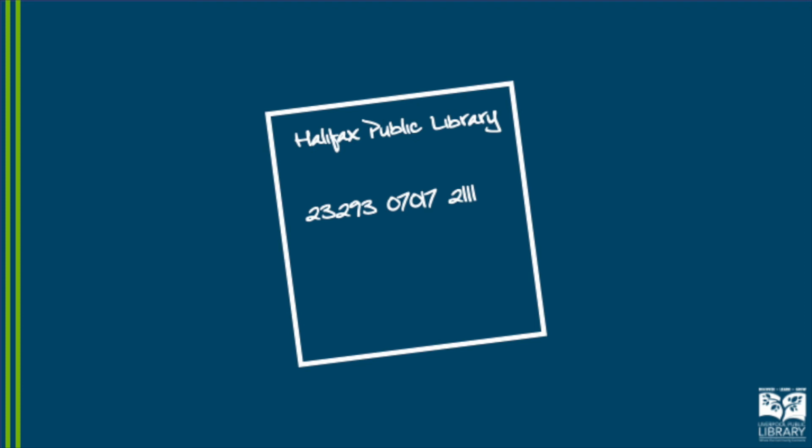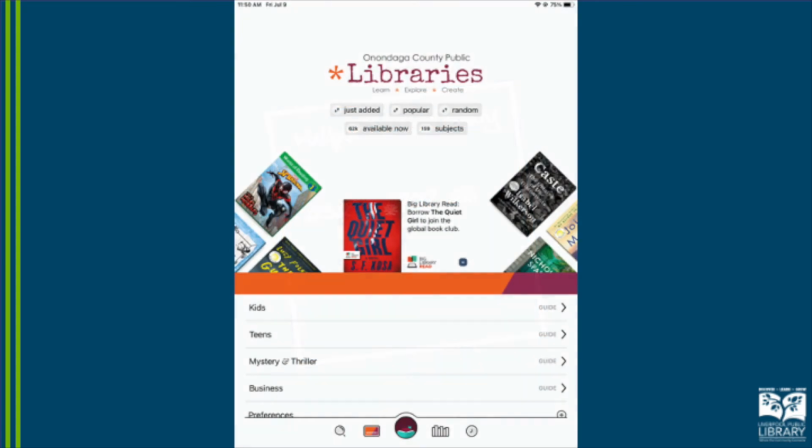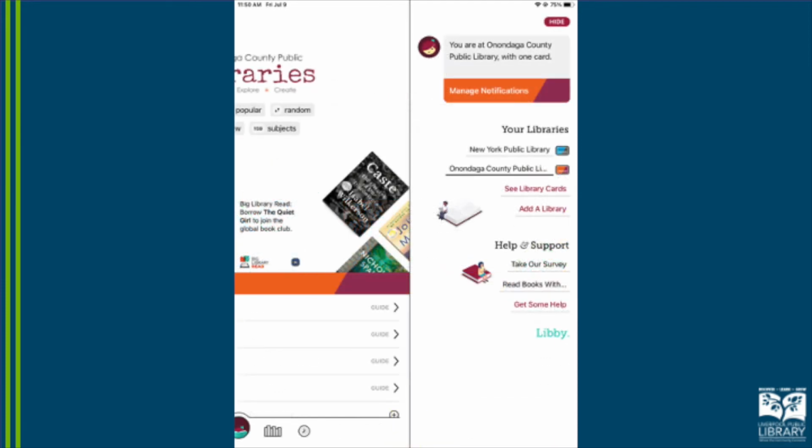So first, you got to get that library card and make a note of its number and PIN. And in this case, we want the Halifax Public Library. So now we'll go to Libby on my iPad and take it from there. Once you're in Libby, tap on the little Libby head at the bottom of the screen, and this brings up a new section on the right-hand side of the screen.